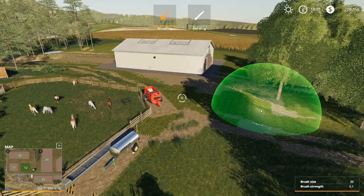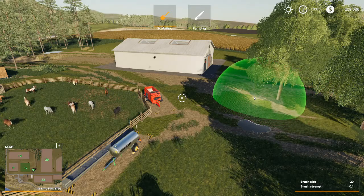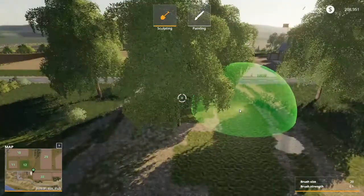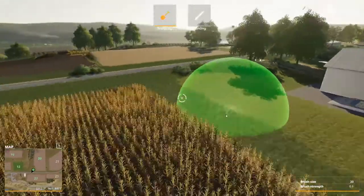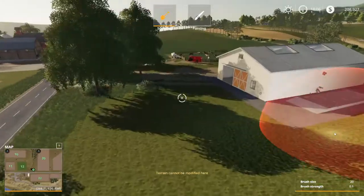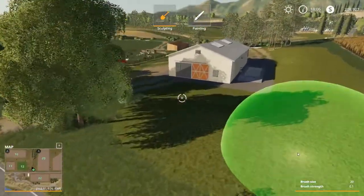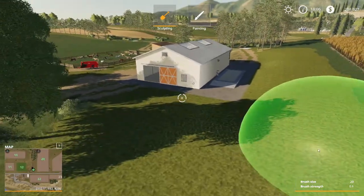Yep, I wanted to smooth this area out over here too. And then I know we did some stuff over here. It looks like that was pretty flat already anyway. So that's pretty good. What do you think? I think that looks great. I think that's exactly what I was hoping for.